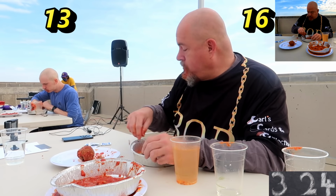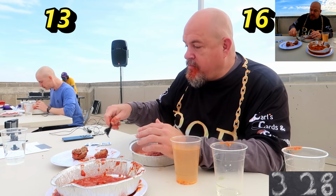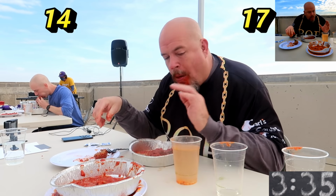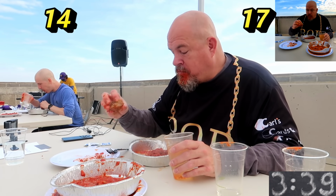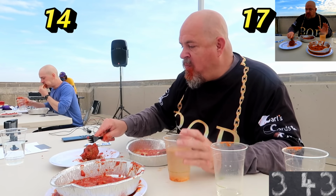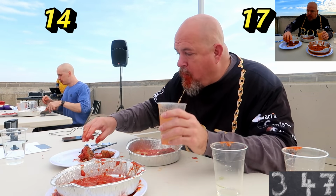Just was not expecting, after doing the first two plates at one temperature, these meatballs are so hot, to get that much hotter on this third plate. That is why my advice to you is make sure you're always eating to win the contest. There's no point of eating more than you have to because you never know what's going to happen on the next plate or the next item.